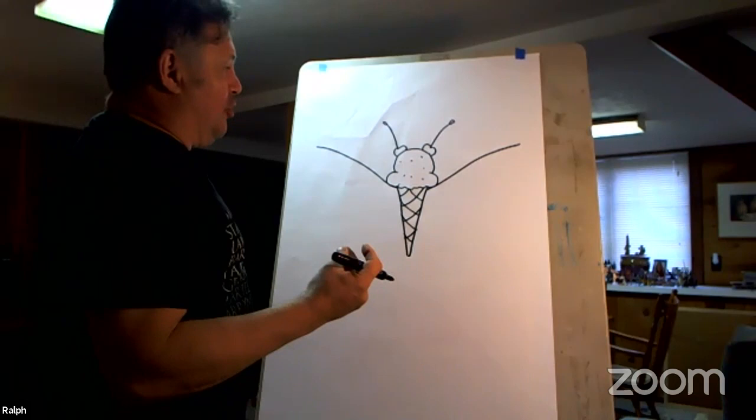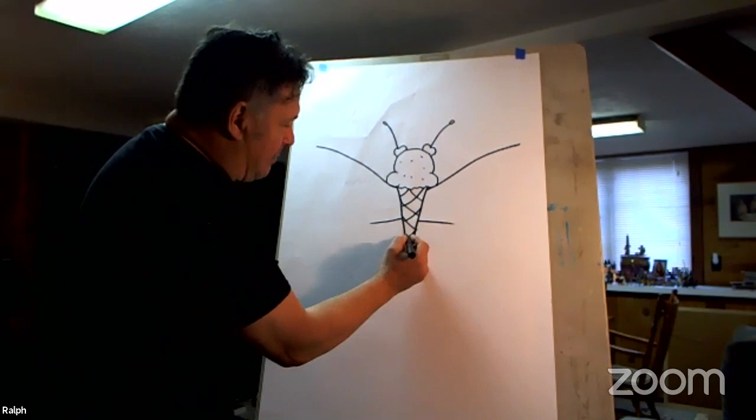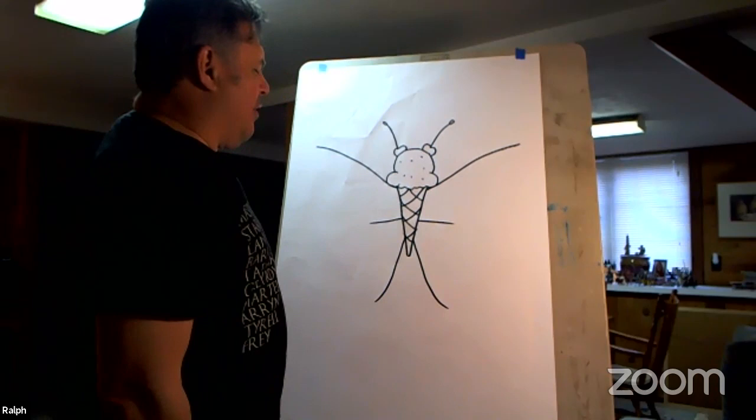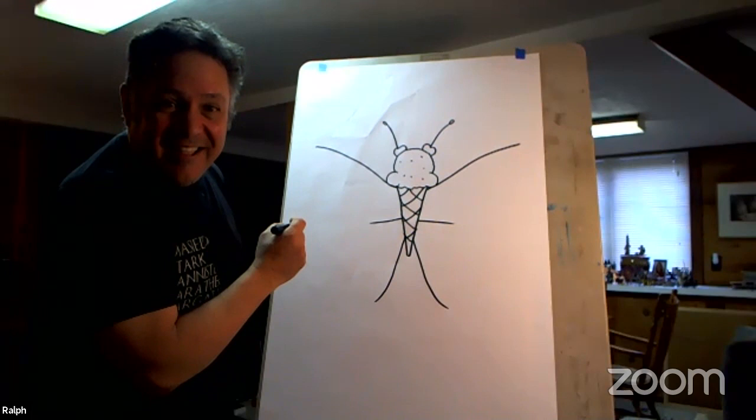Okay, so right about halfway down, I'm going to make a line that goes almost straight out, but not real long. And then at the very bottom here, I'm going to make a line that goes down and curves a little bit that way. What are those legs? What is this thing, Jerry? Do you know what it is? I think those are wings. Those are going to be wings.